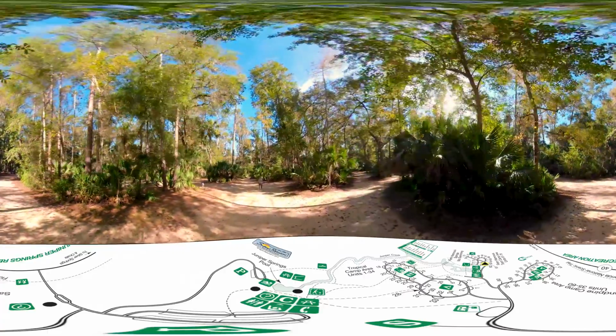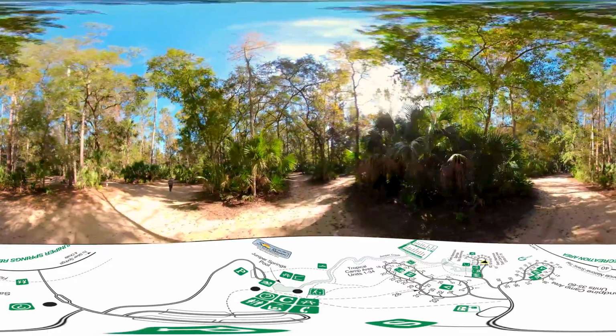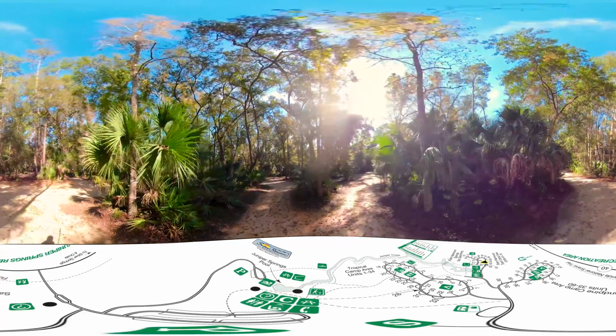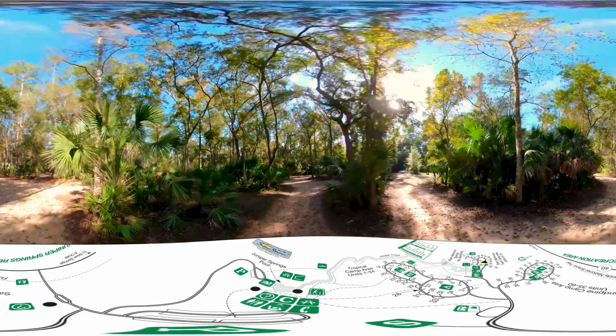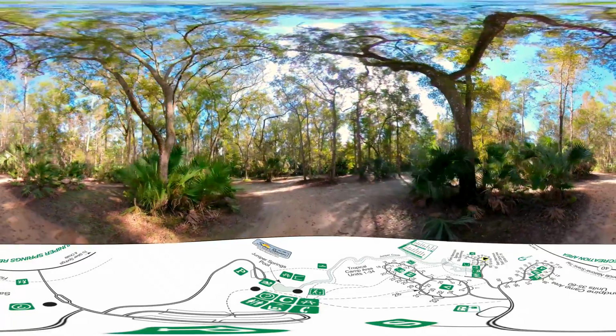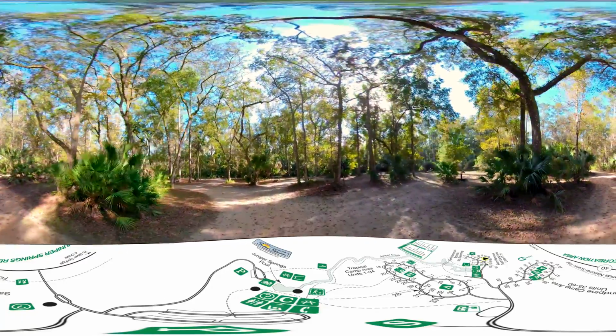You'll see as we wind through this maze of trees up to the sites, these sites are a little bit more exposed to one another, but the overall camping area is very pristine. This is a good spot if you're camping with family or friends and you all want to camp within closer proximity to one another.